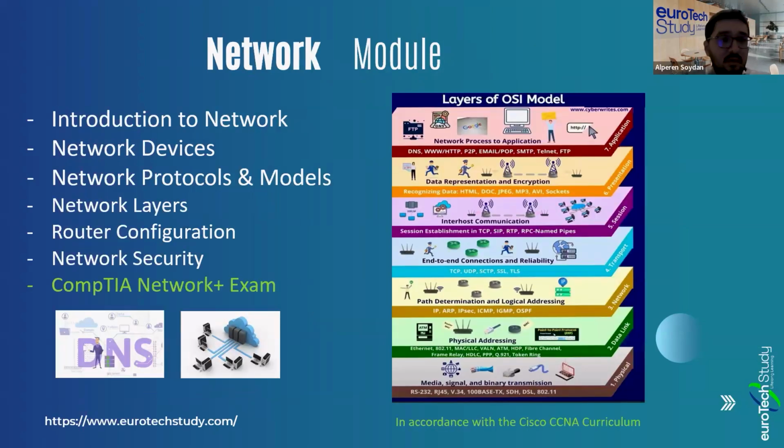Network module, actually, I talked a bit about that. I mean, we are talking about the communications of the different information technology systems. We are talking about the network devices to provide this connection, protocols and models to communicate together, different layers of network, and how they process the data and send and transfer it to the other layers. Router configuration. Router is one of the most critical assets of our network communication, and we are talking about the configuration of the router and how we configure it to communicate the different devices in our network.